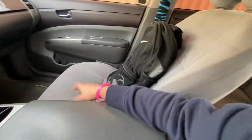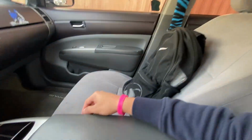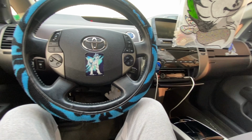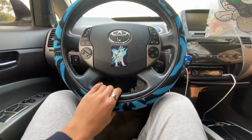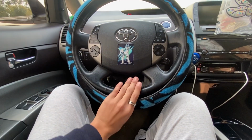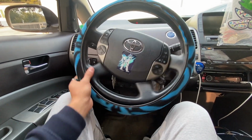And then very soon I am planning on upgrading my seats in this car, just the front two seats, because I kind of want some seats that actually hug you into the seat, so that'd be pretty nice. But other than that, this car has treated me well for the last 2 years, and it's perfect. I noticed the steering wheel cover doesn't really fit in here perfectly, but hey, it still functions.